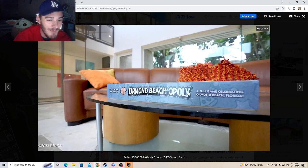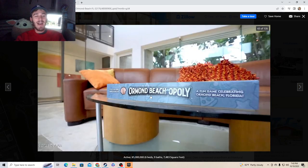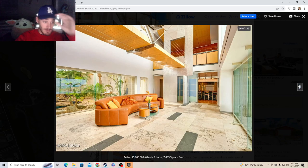Ormond Beach Opoly, bro? Bro, they're literally on the maps. Ormond Beach, Florida Monopoly, bro? That's actually insane, dude. That's really cool how they put that in the picture. They let everyone know that their name's on the maps and they don't play around, bro.